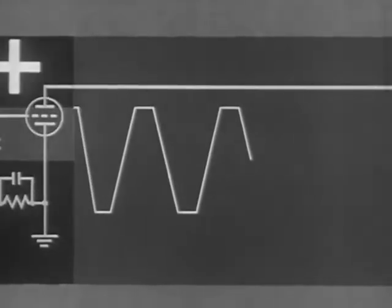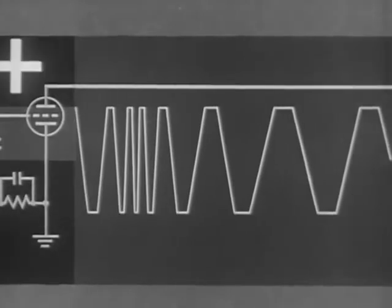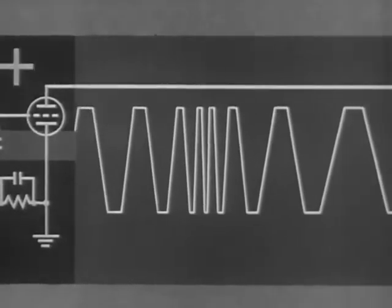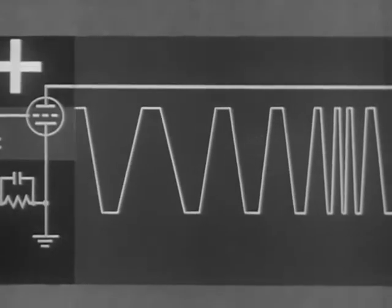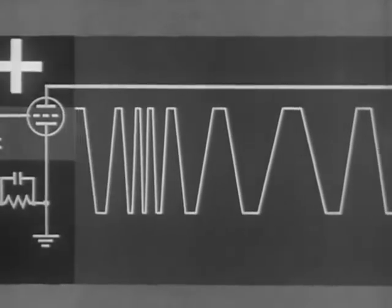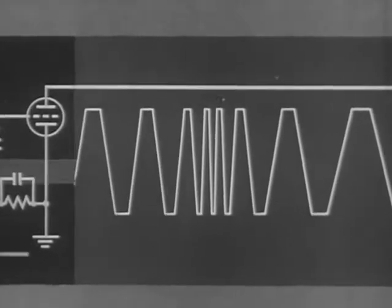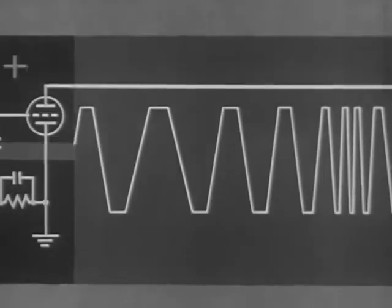Now we have what we went after, a wave with constant amplitude, with all amplitude variations clipped off. The intelligence is still with us, carried in the frequency variations. But we still have a little trouble to get rid of. Notice that the tops and bottoms are squared off. That will mean distortion of the signal.